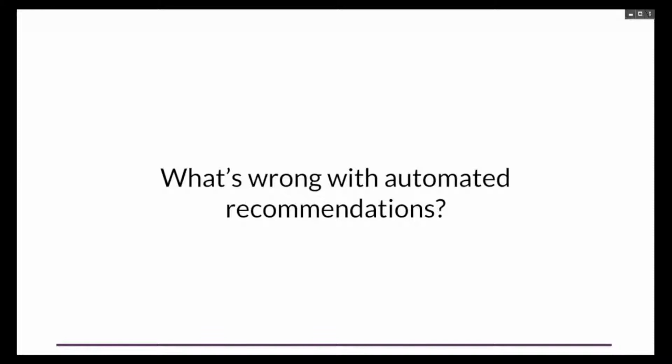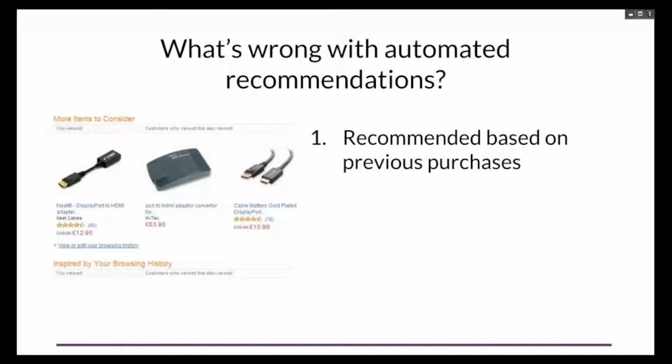Currently, many companies that do offer personalization only offer automated recommendations, but these aren't as effective as live chat, and here's why. Amazon is a great example of this. They offer automated recommendations across their site, and a couple of weeks ago I tried to buy an HDMI cable off their website, and I did successfully buy one, and now every time I go on their website I'm suggested other HDMI cables to buy. Amazon are missing out on selling me something else on this visit because they're still trying to sell me something that I've already bought.